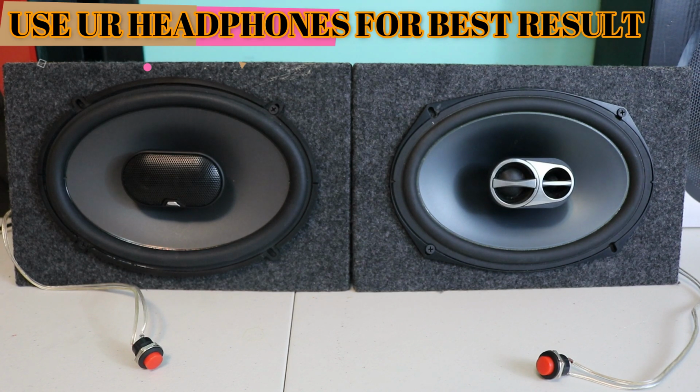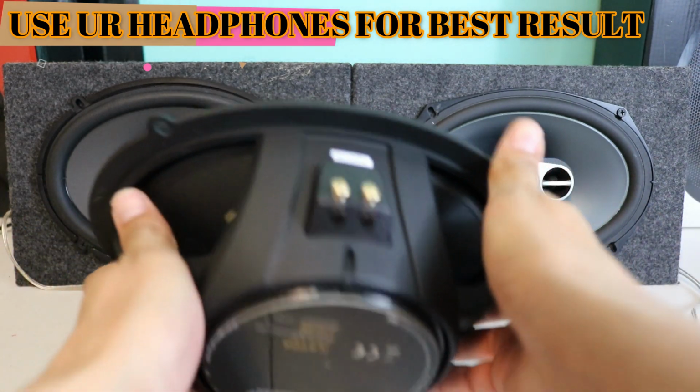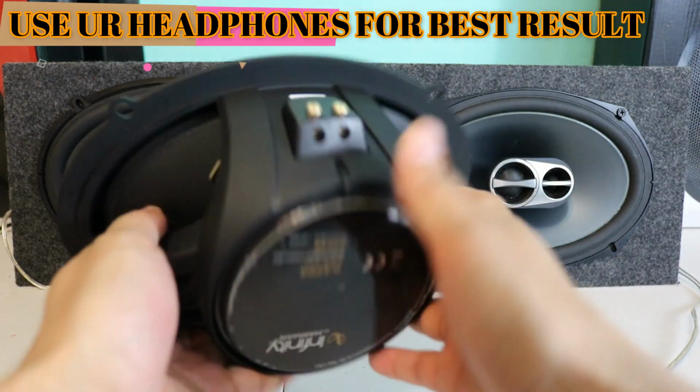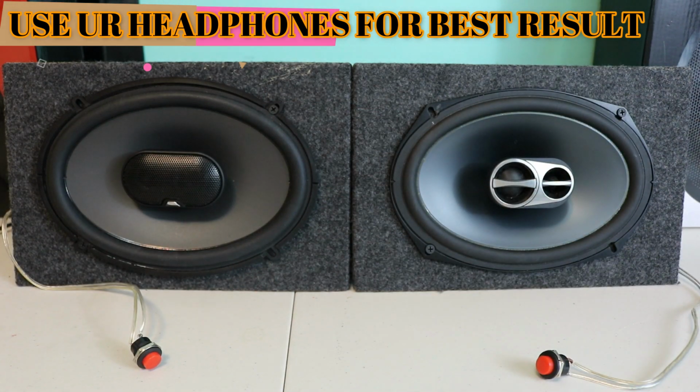So guys, if you're planning to purchase the 6x9s, even Infinity Kappa is made by the same company as the JBL, right? The build quality is nicer on this Infinity Kappa, but the sound quality of the JBL is killer. JBL sounds better than Infinity Kappa, period.